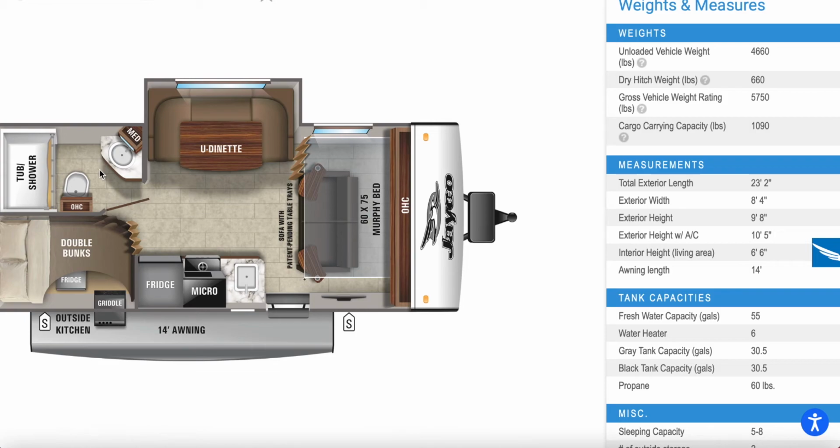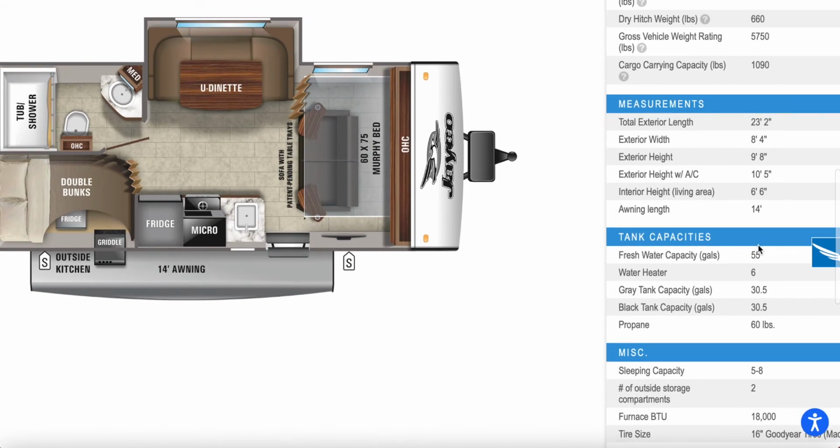So looking at, I don't want to call this a micro RV, but this is one of the shortest ones. But look at this, 55 gallons of water. That's a ton of capacity. Most larger travel trailers don't have 55 gallons. Your gray tank and black tank are 30.5. Those are good sizes. Then you do have a nice 60-pound propane tank capacity.